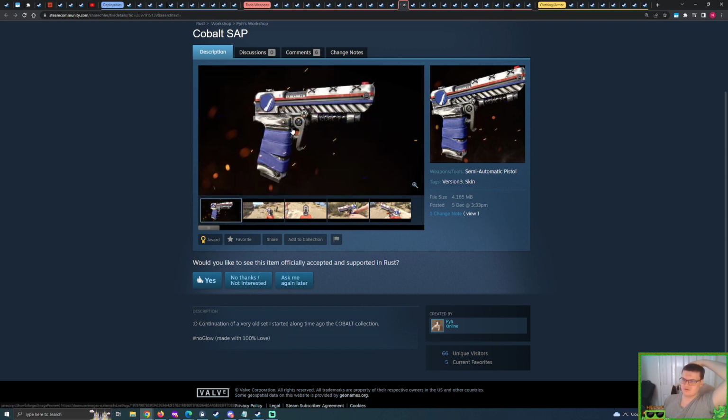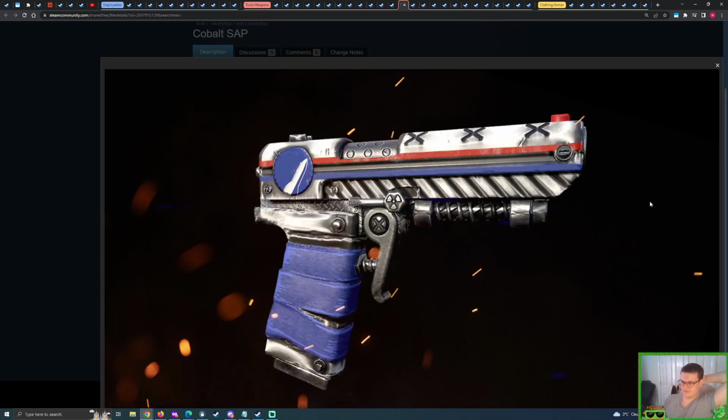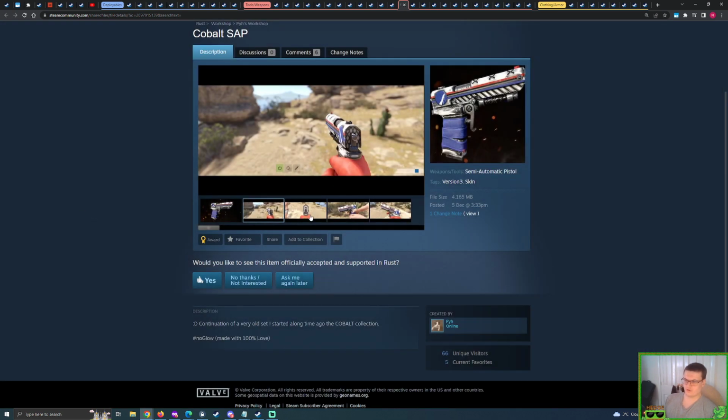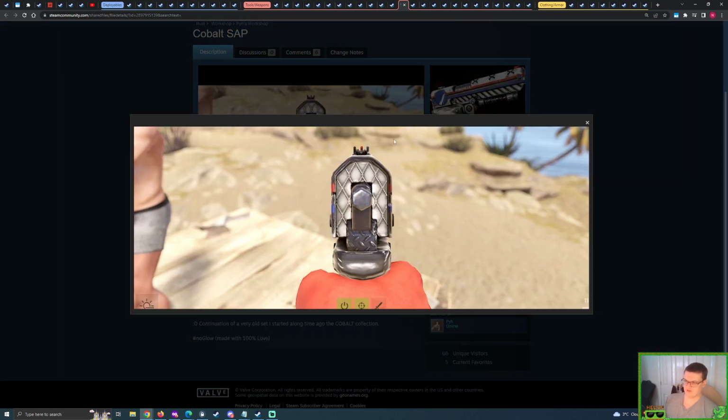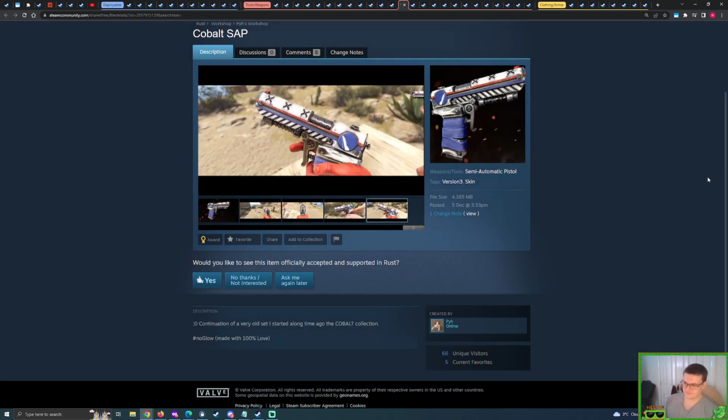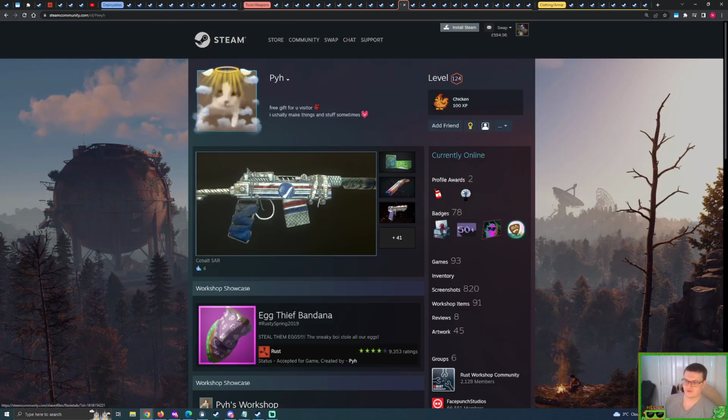Cobalt Sap. Get a good look at this. Yep. Look at its side. I see. Like the bullets and whatnot thingy. What's the Cobalt logo? I've completely forgotten it. It's got a nice red tip on its aim sight. Yeah, it's fine. I don't know if I want to go through every single skin that you've made just to find your... Oh, there you go, Cobalt SAR.